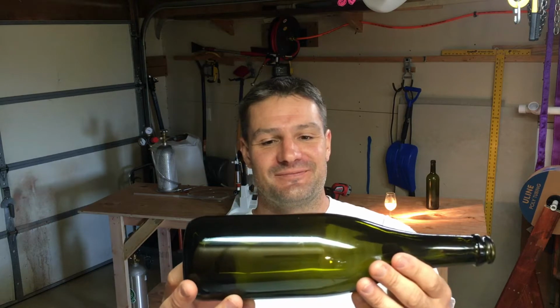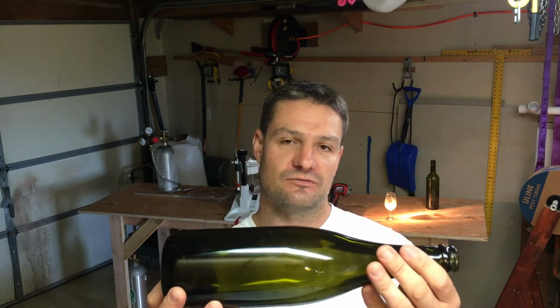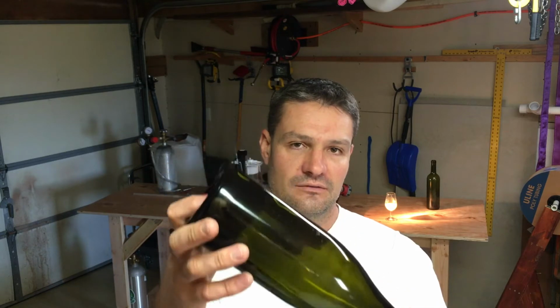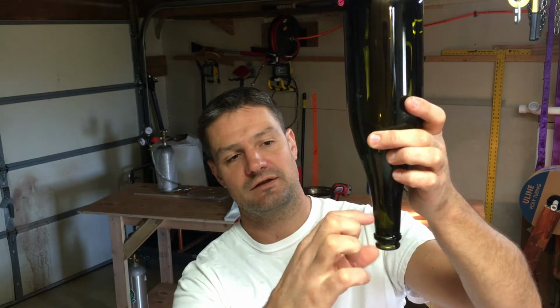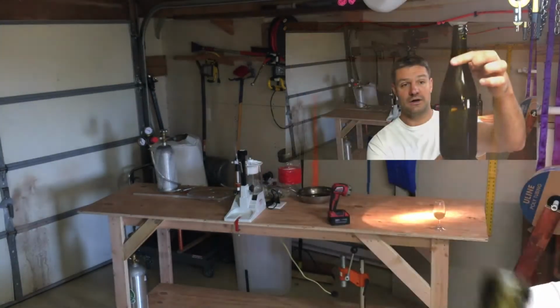So, set it on its side, it settles out, and then they will do what's called riddling it, which is they will hold it at an angle and spin the bottle a little bit every day. And so that'll take a month like this, and then a month like this, and after it's spun and shaken around, it's basically got a set of lees here in the bottom, easy to get rid of. It's called disgorging.